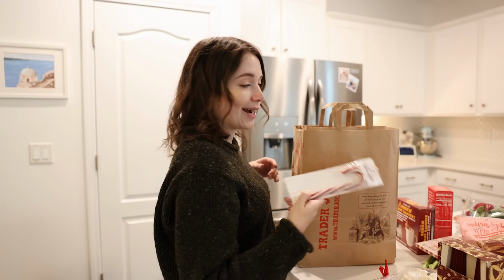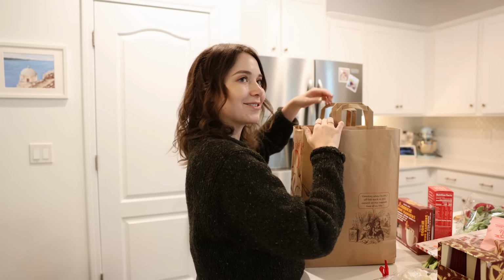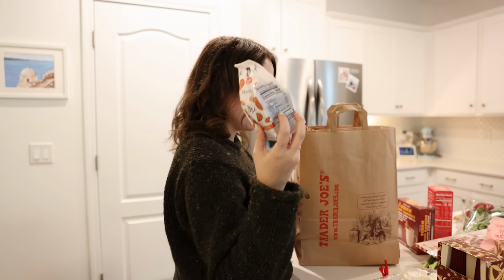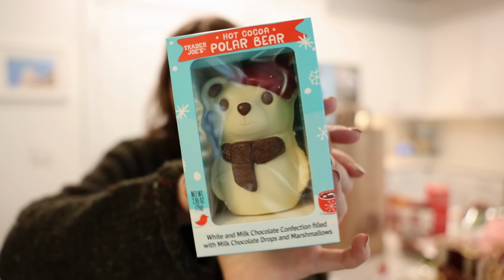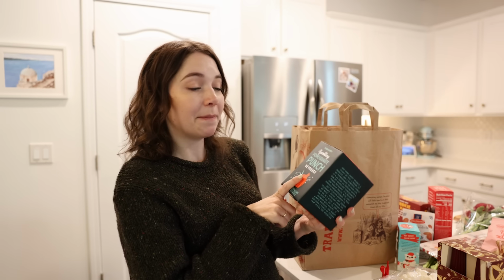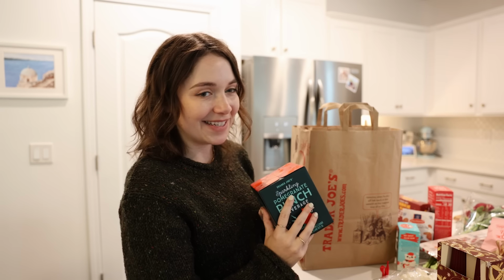We draw names for stockings every year, so that's going to go on the person whose stocking I got for Christmas. I picked up some mini stroopwafels. I love having these with a tea in the morning around this time of year. Then this is another stocking stuffer. It's this really cute little hot cocoa bomb. I picked up some of this sparkling pomegranate punch. Thought that this would be really tasty for cocktails, mocktails, just all the seasonal beverages.